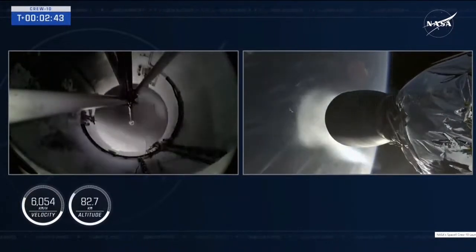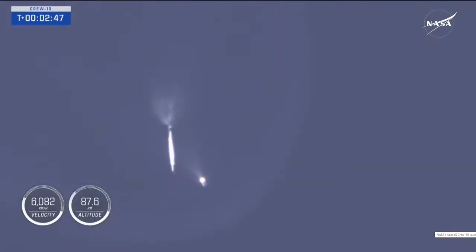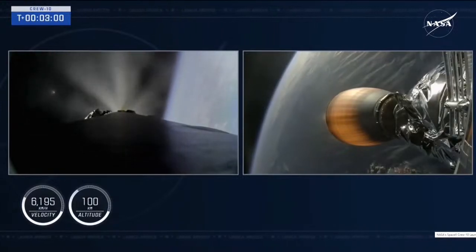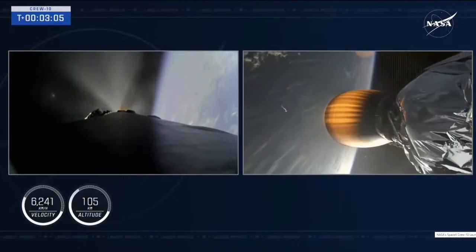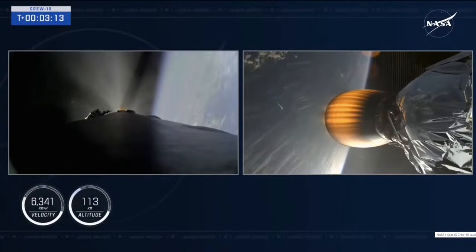Great call-outs and incredible views there on your left-hand screen. On your left-hand screen, you can see a view from stage 1. And an extremely excited crowd here in Hawthorne. Views of that boost back burn on the first stage, as well as the MVAC engine igniting on the second stage. Great views there. Now the booster is in its boost back burn. This is the first of 3 burns as it makes its way back down to Earth. This will last about 45 seconds.